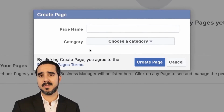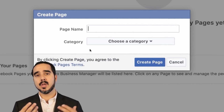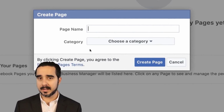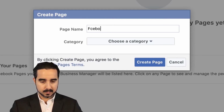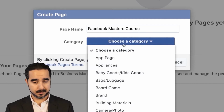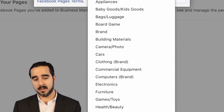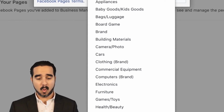We're going to pretend that the Facebook Masters course is a brand or a product, okay? Just because you guys want to learn how to build your brands, we want to use it as an example. We're going to call it Facebook Masters course. So let's use a category for this. We got all the options that we have here. Is it an appliance store, baby goods? Is it a brand? What is it exactly?